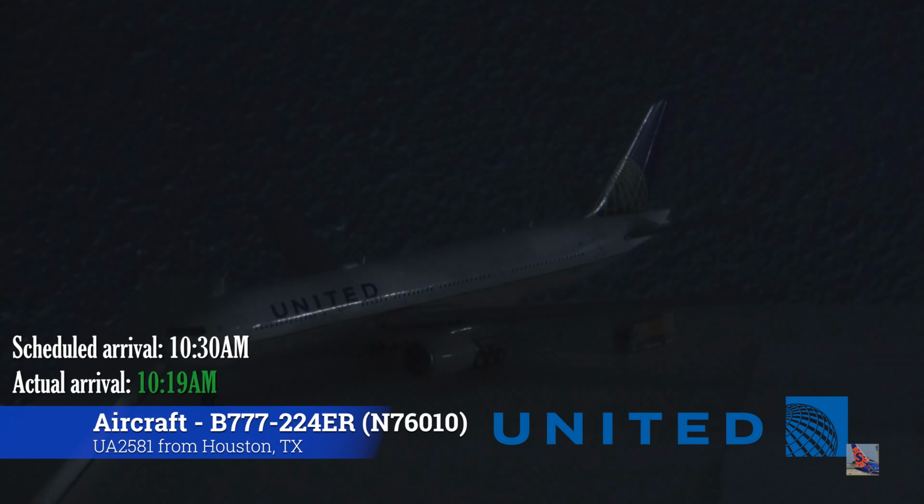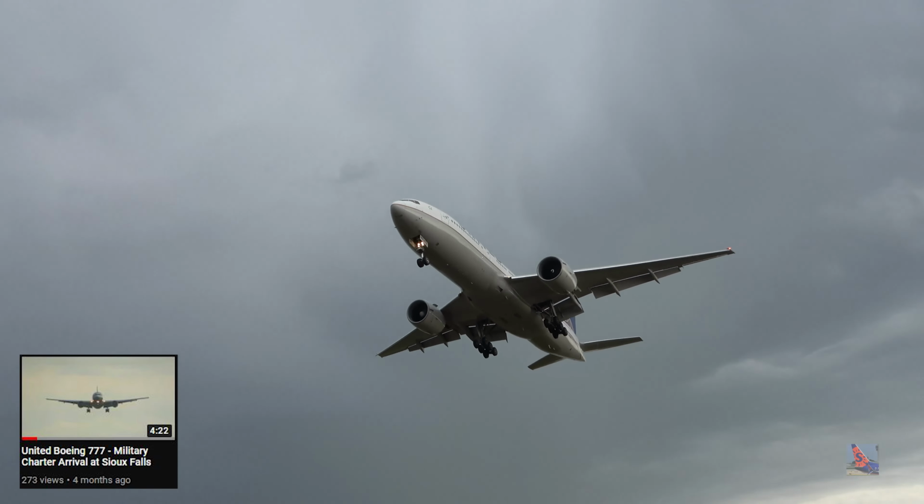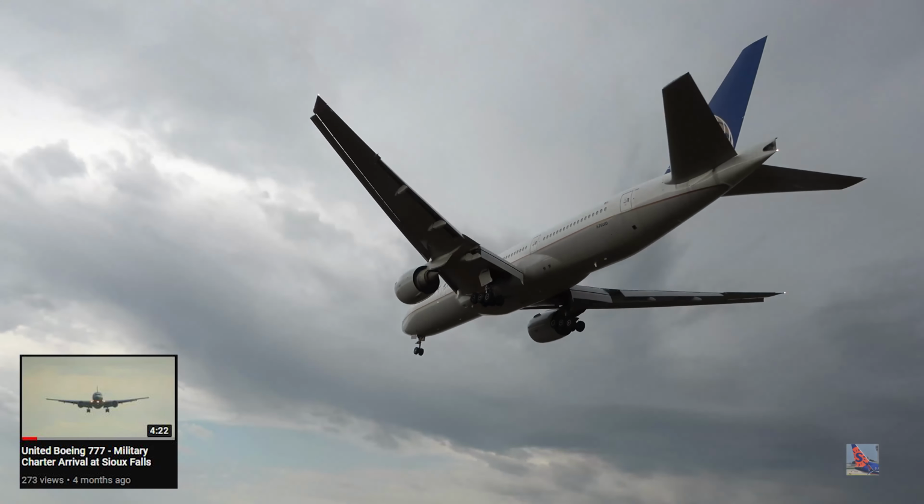We got one more aircraft. And here is one of my brand new models from Christmas, a brand new addition for the collection. This is a United 777. Now, this did not actually arrive on January 3rd. I'm only putting this in an airport update because of what happened in late August, as one of these aircraft actually visited Sioux Falls as a military charter, which was pretty cool to see. Flew in from Houston, and I believe he went out to Killeen, Texas. Somewhere around there, I think, is where he went out to, so looks like he's taxiing to the south apron.